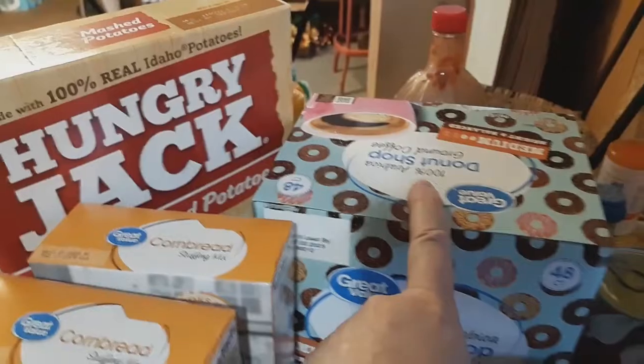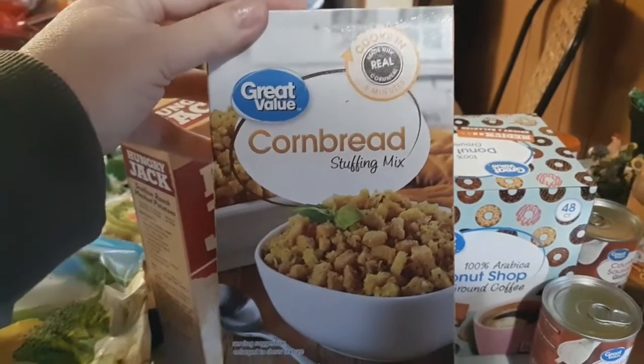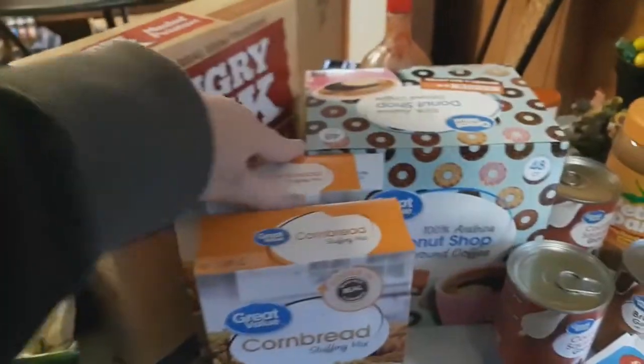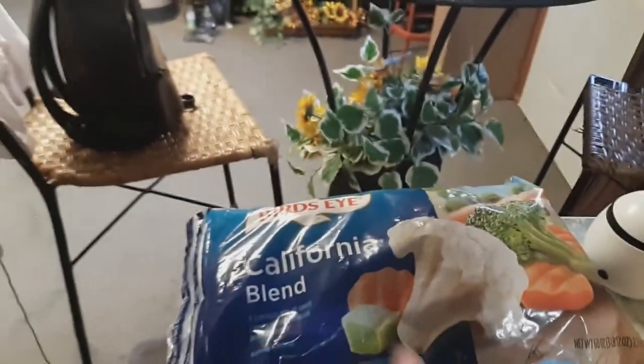And then I got a large coffee, donut shop. 2 stovetop cornbread stuffings. I told him stovetop stuffing, but he don't listen. But anyway, he got 2 of those. Hungry Jack. And then he got 2 of these because he knows it's my favorite. And me trying to eat right, do better.